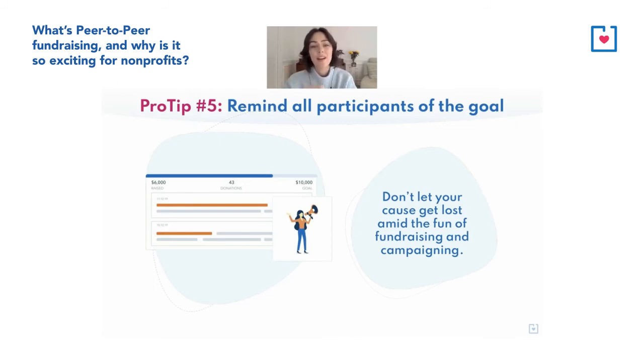Be sure to remind all participants of your organization's story and include it on all of the materials that you include or provide them: handouts, speeches, and especially on your own peer-to-peer donation page. And of course, don't forget to send regular email updates and thank yous to all of your fundraisers.